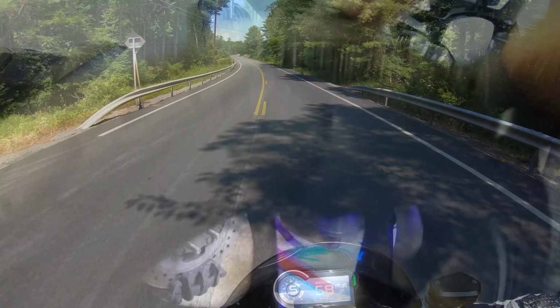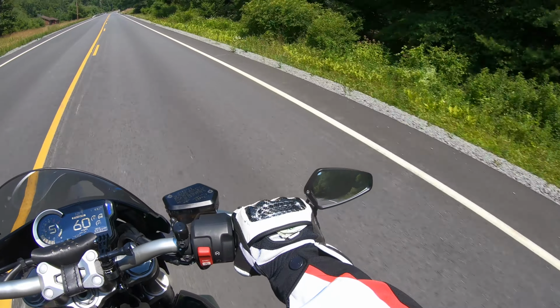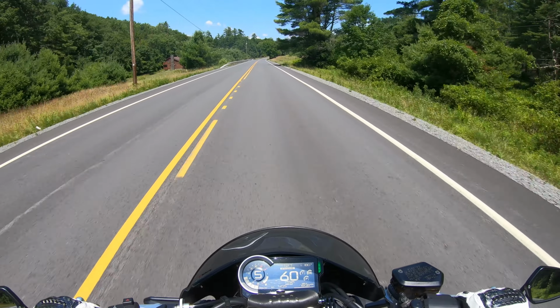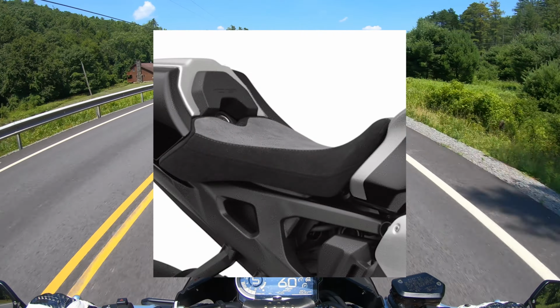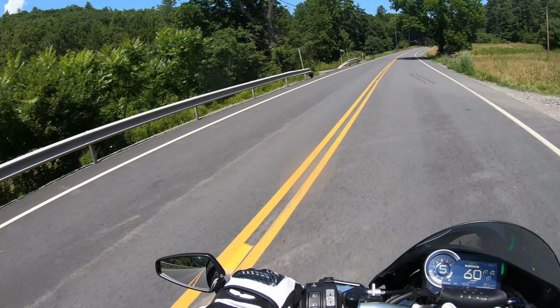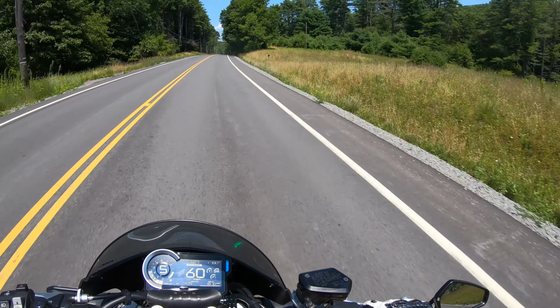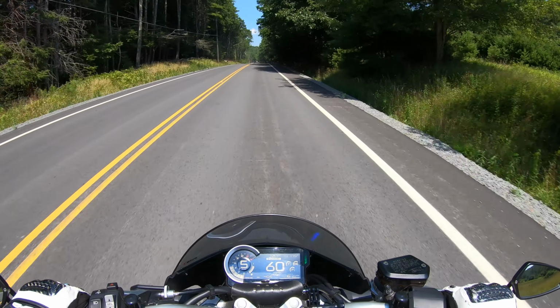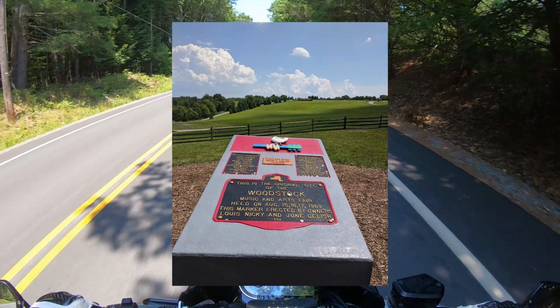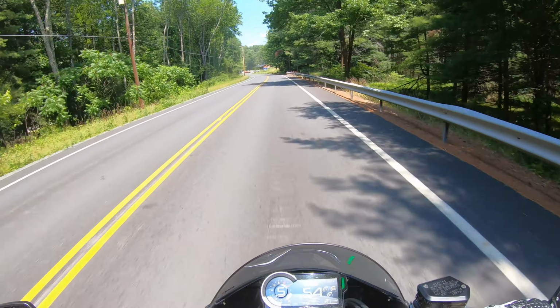The CB1000R definitely has a limit on its comfort level as well. I replaced the stock seat with the Honda Alcantara model, which definitely improved the comfort level. However, I would say that the longest I can ride on this bike comfortably in one day is probably about 300 miles. I did do a 425 mile ride to the original Woodstock concert site this past summer, but I was definitely hurting after this ride.